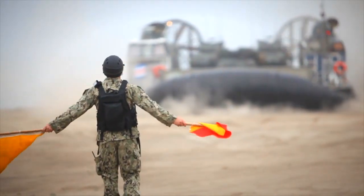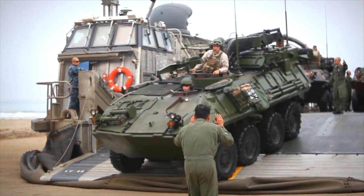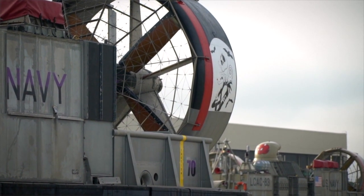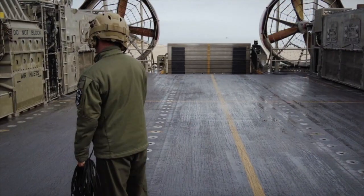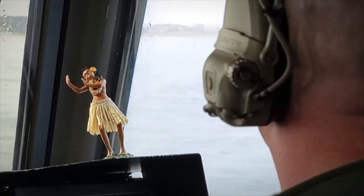On that cushion of air, it can carry upwards of 70 tons of equipment and troops. It's powered by 4 gas turbine engines, about 16,000 horsepower in total. And you feel it. You can absolutely feel it. Right, clear, start. I got the chance to ride in the cabin to experience it firsthand.